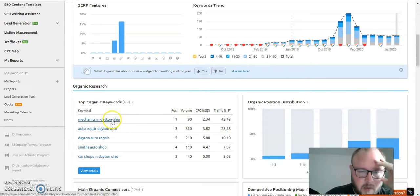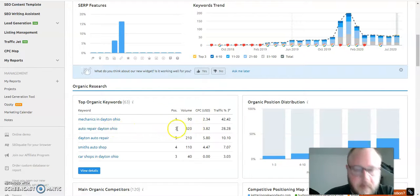So you can see now what he's getting found for. He's number 1 for mechanics in Dayton, 90 a month. Auto repair Dayton, we saw him at 4, and it looks like he's showing 3 here. Dayton auto repair is 5. This is a case where he wanted to stop because he couldn't take any more business. So he knows if he wants a little bit more, we can just push a little harder for a couple more months, and he can generate even more revenue.